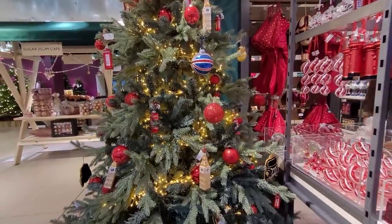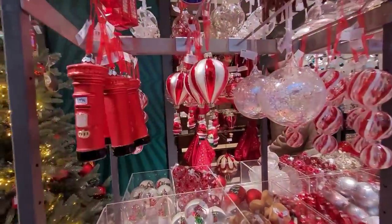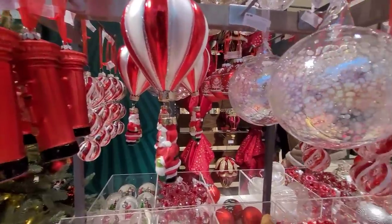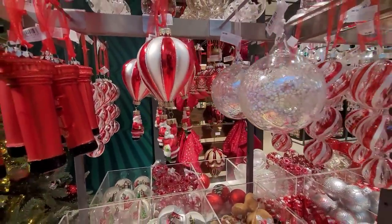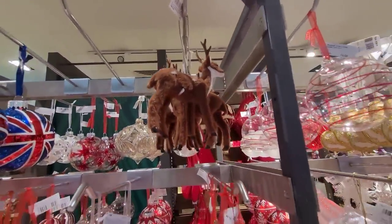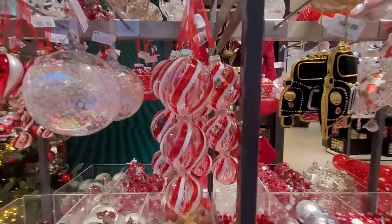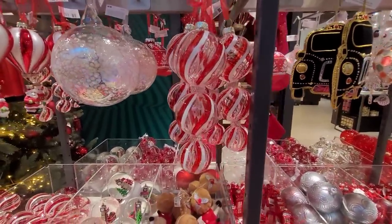That tree looks like he needs a bit more, don't you think? You know I like my hot air balloons. I like this one a lot because it's got a little floating Santa. This one's fun. Never really seen anything like that before. It's very, very heavy though. Just going to weigh your branches down.